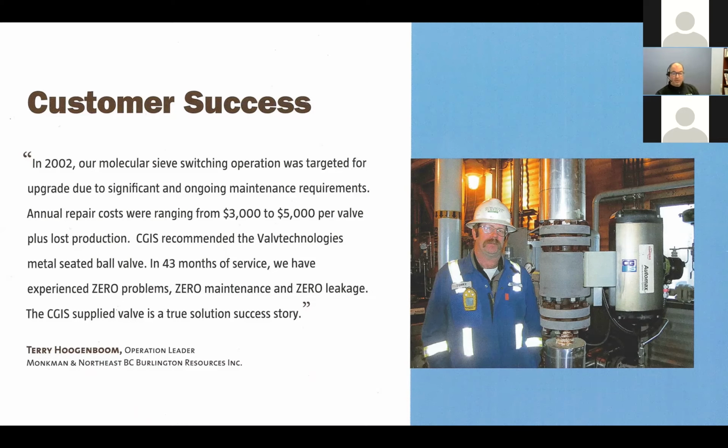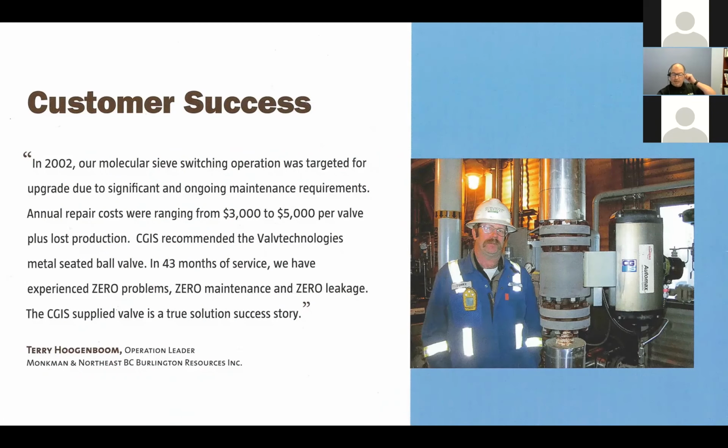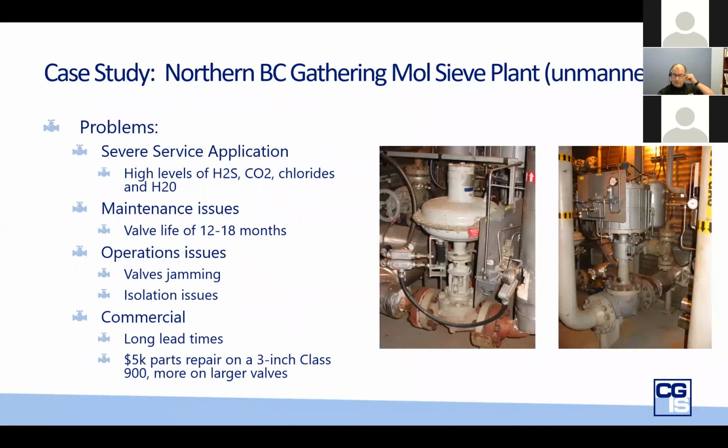And after 2 years in service, the valve was removed from line. It was disassembled, and it was in perfect condition. There was no scoring, there was no leakage issues. So as a result, they started replacing the rest of their valves on a regular basis, and in some cases, a complete replacement.